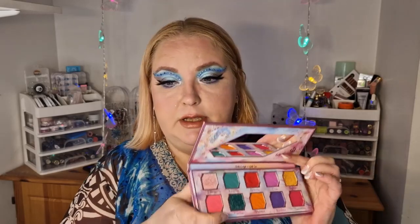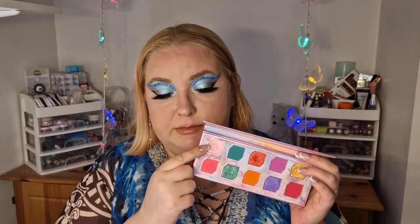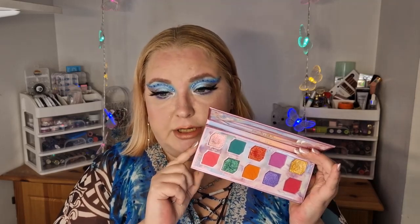Oh yeah, and the artwork of this palette is amazing. So this is what she looks like. This is a very colorful, very bright palette. This also has this multi-chrome topper shade.